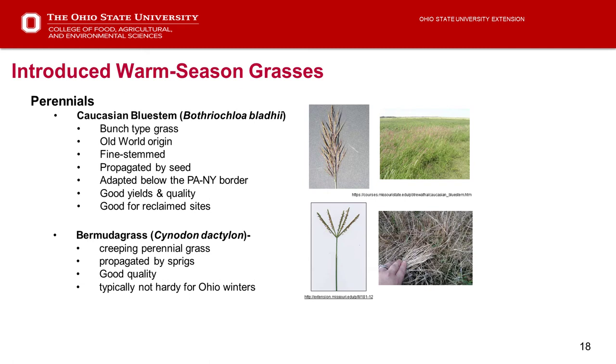Aside from our native perennial grasses, there are also introduced warm season perennials that have been successfully used in Ohio. Two of them are Caucasian bluestem and Bermuda grass. Although Bermuda grass has not consistently performed well, there have been some producers with successful stands. Caucasian bluestem is more adapted to our region. It's a bunch type grass. It provides good yields and good quality and performs well on reclaimed sites. It does propagate itself by seed. It is fine stemmed, so it has decent palatability. However, it produces less dry matter than our native perennials we were speaking of before.